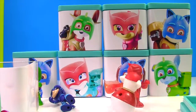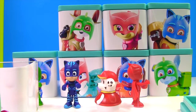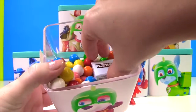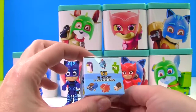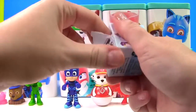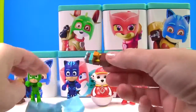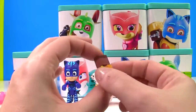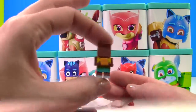Whoa, oh no, Catboy. I'm okay. Sorry about that, Catboy. It's okay, Marshall. What else is in all these gumballs? Dig around, whoa. It's a Crossy Road minifigure. Which super cool figure will we get? Let's find out. Look at this basketball player. So cool. He's holding a basketball. He has his basketball outfit on and he is ready to play.